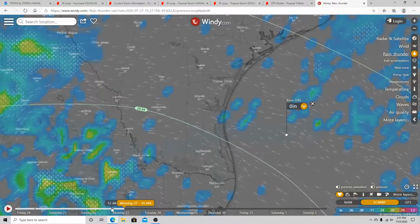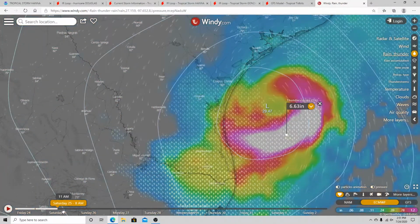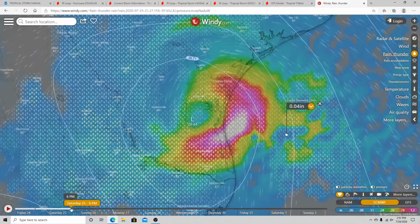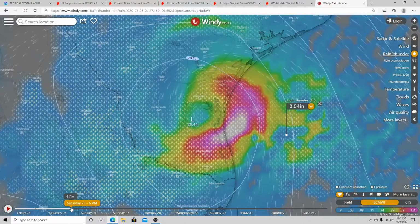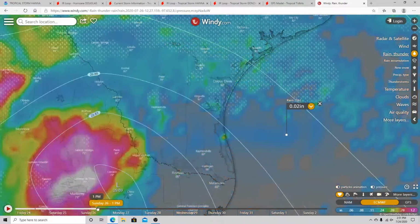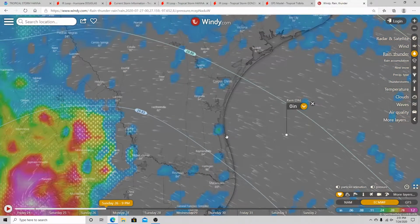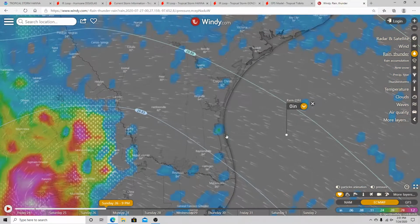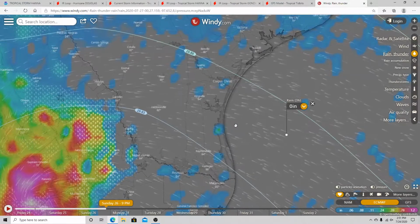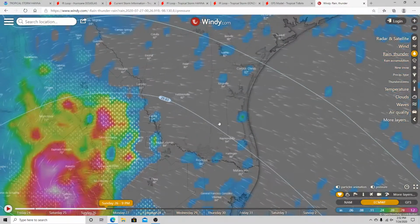We'll actually take a look on here. Here's your system right here. It gets landfall. Landfall will be tomorrow afternoon. And you can see it slows down just a little bit, but really by Sunday it's pretty much gone. So you're talking about really a foot of water in just 24 hours. That is a lot of rain for a short period of time when you really think about it.